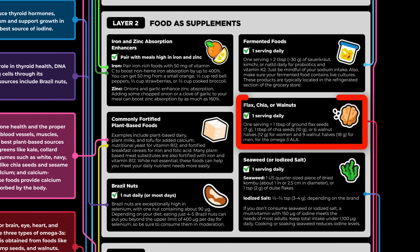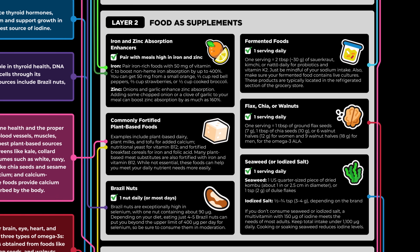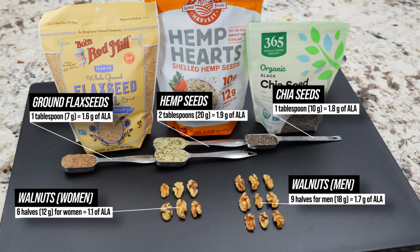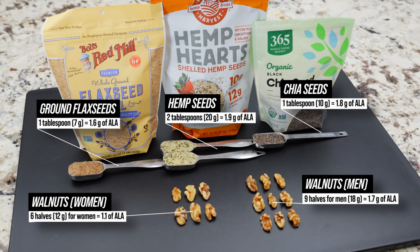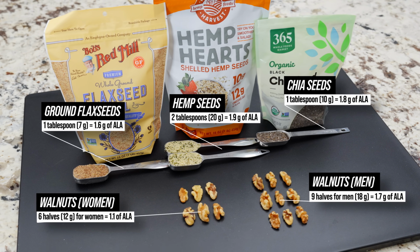To meet your omega-3 ALA needs, aim to include at least 1 of the following daily: 1 tablespoon of ground flax seeds, 1 tablespoon of chia seeds, 2 tablespoons of hemp seeds, or 6 walnut halves for women and 9 for men. Pregnant and breastfeeding women should aim for 8 and 7 walnut halves, respectively.